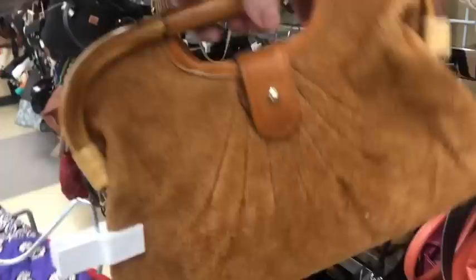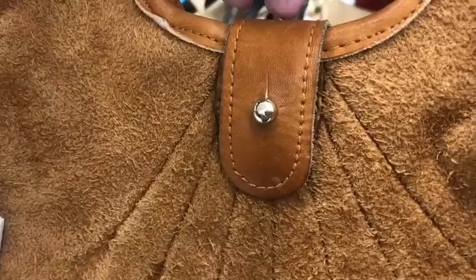Loving this little bamboo clutch with brown suede. It's got my favorite little closure, that's got a little leather post closure. It's $10. And you can only fit your essentials in it. I don't know if anybody would want this or not, but it's just so darn cute. It's very 70s. It's definitely a bag from the 70s.